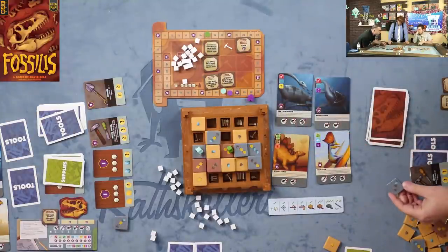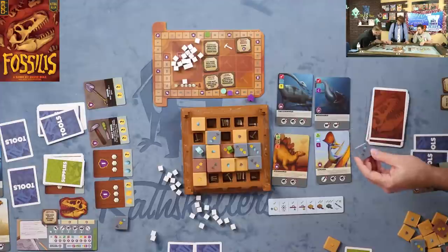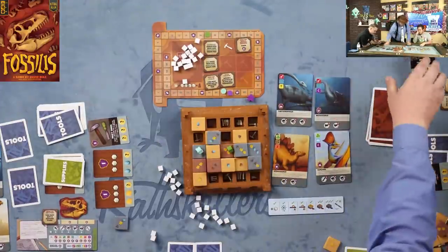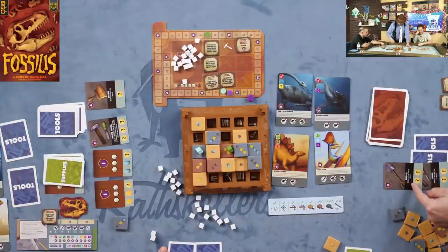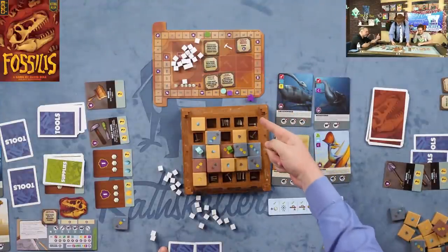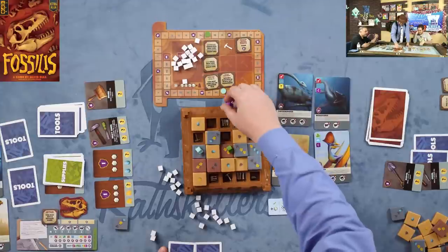Why would you not take the shovel? It's worth more points. Oh, it is worth more. Yeah, I'll take the shovel. You're not getting another turn. Yeah, you're right. Thank you. All right. And I can't use it right away, right? No, probably not. Did you knock? Who knocked me off? I might have.